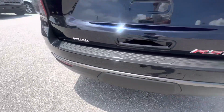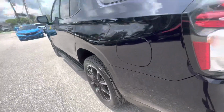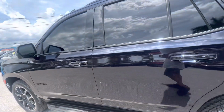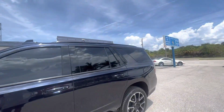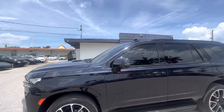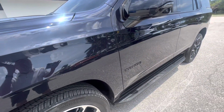Just kind of let you know if you're out of state or out of town, the condition of the vehicle as far as down to little nicks and scratches, because we don't want surprises for you if you buy the car from us and ship it to yourself out of state, out of town, wherever you are. We're gonna make sure that we clearly show you every little flaw in the vehicle if there are any.